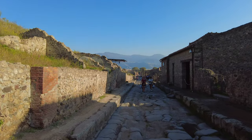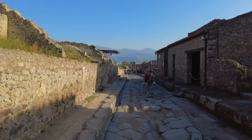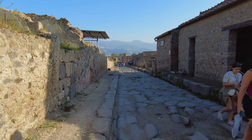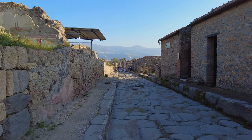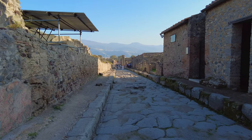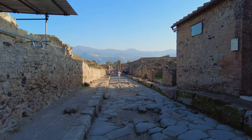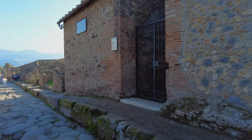Sometimes we just have to backtrack, but then we get a view like this. So, our guide was explaining one of the reasons Pompeii was here in this location. I'm going to go in here real quick. I'll tell you that in a second.